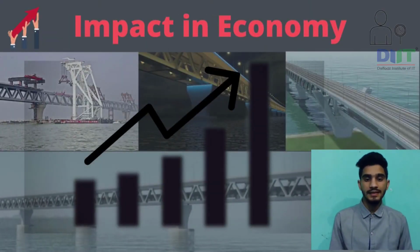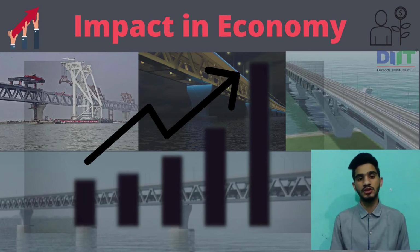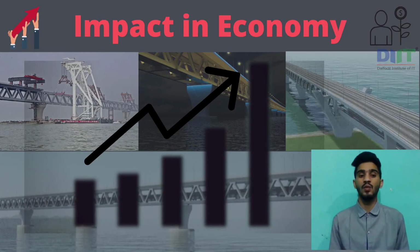My second topic is how it will impact the economy. With a high growth of GDP, the country has increased its per capita income much more than many of its peers, and reduced the rate of poverty. The Padma Bridge is estimated to increase GDP by 1.20%, and at the same time poverty will reduce by 0.84%. It will change the socioeconomic status of more than 60 million people of the 21 districts.